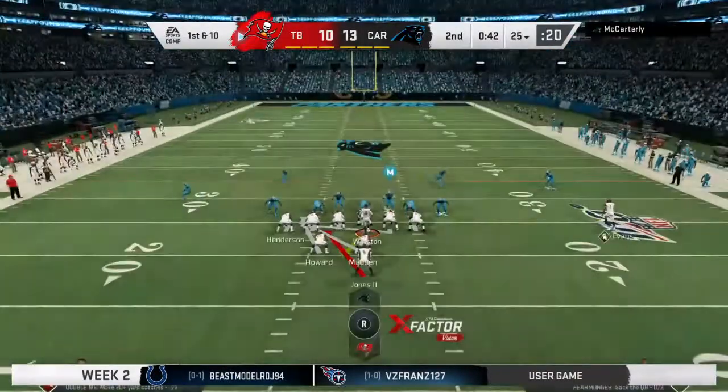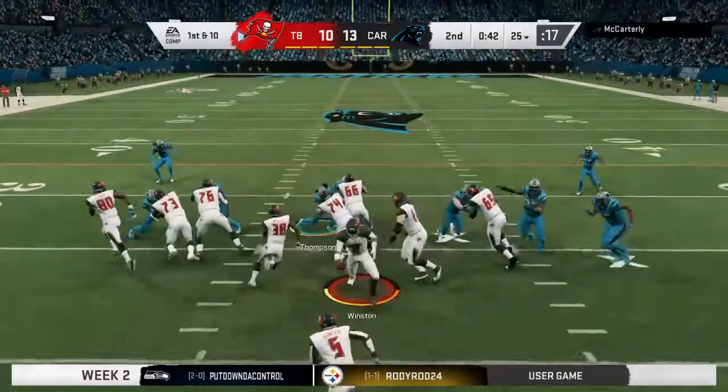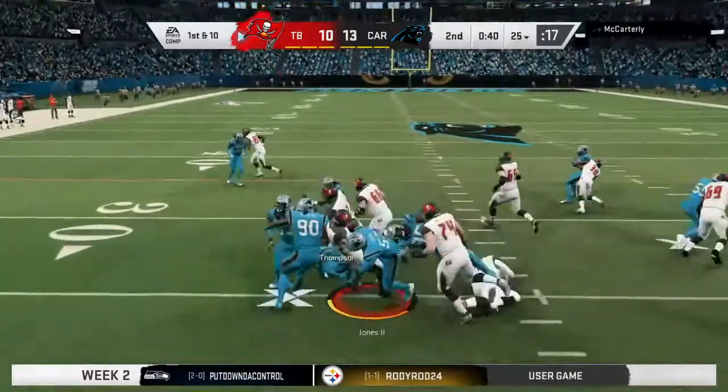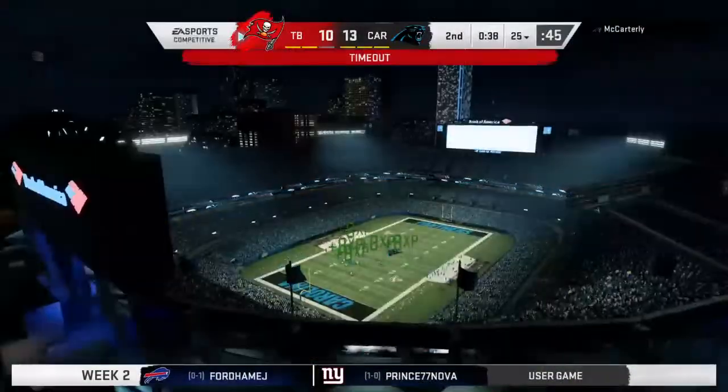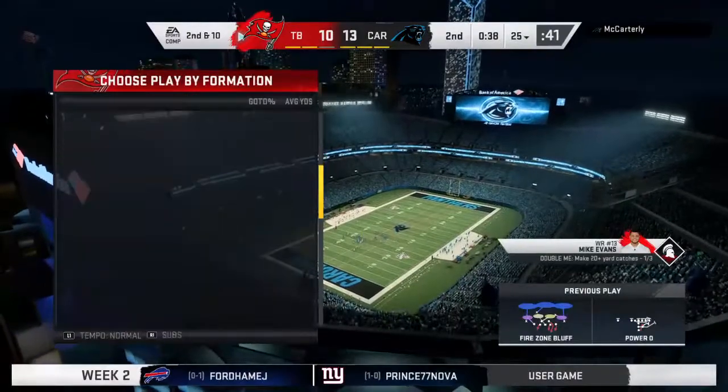The Bucs offense set to begin their next possession. You're down 3, under a minute to go. How aggressive are you going to be in this spot? Not as aggressive as I probably would want to be. Only down 3, I mean, it might as well be even going into the half.